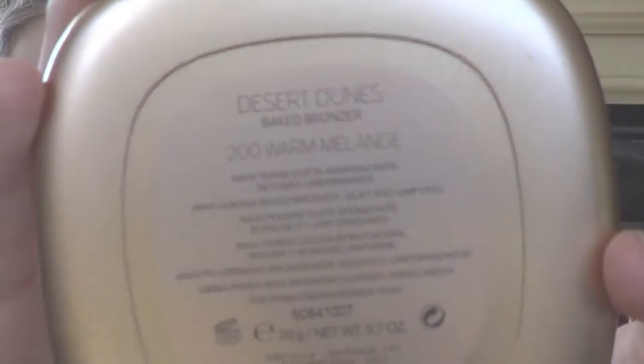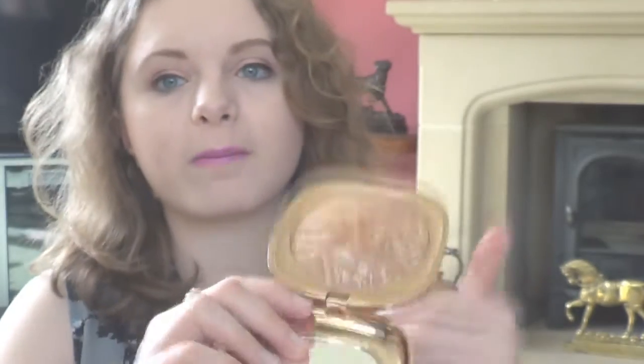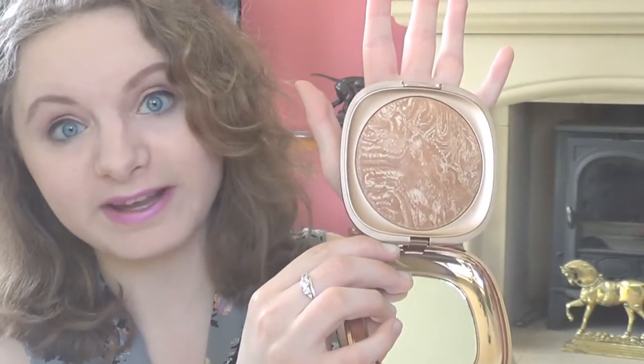But yes, and then moving on to the last product of this video, and it's the bronzer. Look how big the packaging is already. This is in number 200 Warm Melange, I believe. I don't know how you say that, but this is a huge bronzer. Look at it. Palm test, my palm. That's how big it is. It's seriously crazy big. Smells nice as well.